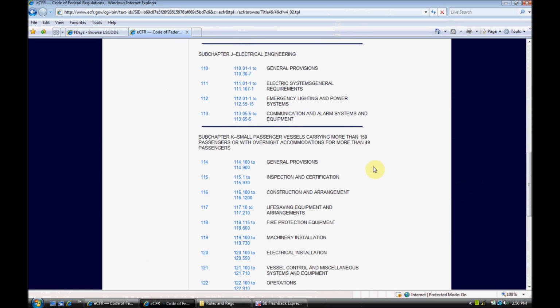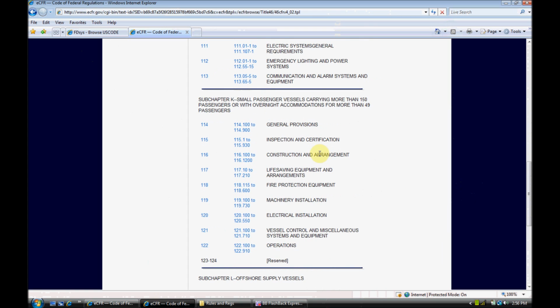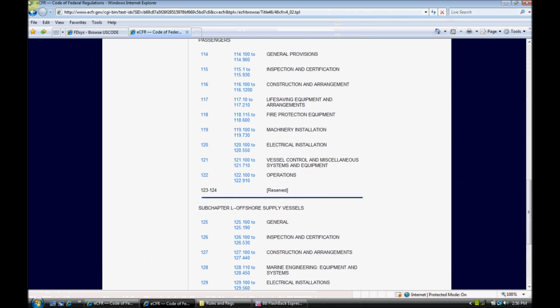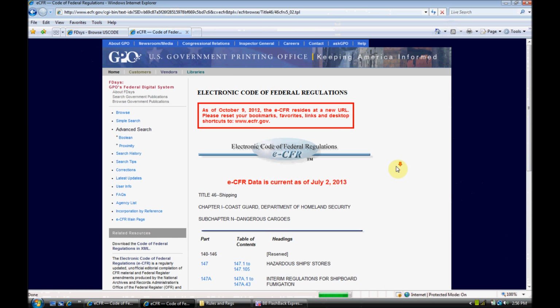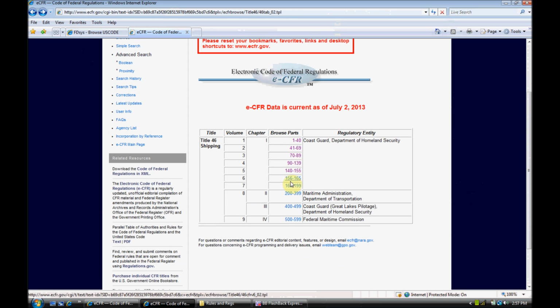Electrical engineering tells us what kind of wires we need to have on the boat. You can't just put any type of house wiring on there. It has to be marine wiring. Subchapter K, small passenger vessels, offshore supply vessels. So we're now down to L. Okay, 140 to 145. And dangerous cargoes. Oh, certain bulk dangerous cargoes. Manning of vessels reserved. So they're not telling us what's under manning of vessels.